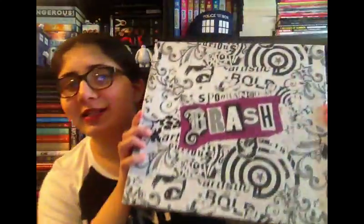So, before I actually show you the first pair of shoes, can you just look at this shoebox? Look at the designing. Look. That's so freaking cool. Anyways, so the first thing I got were these pair of combat boots.